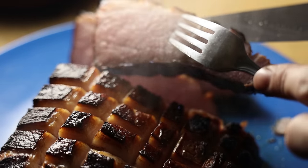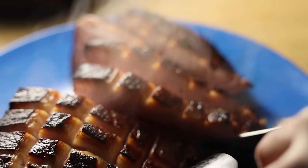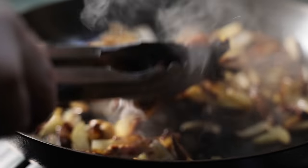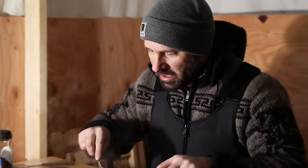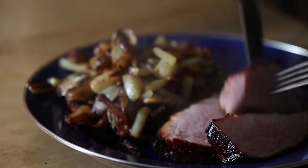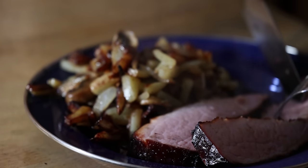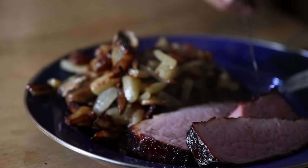Look at that. Oh my gosh. That's perfect. A little bit crispy on the bottom, but man. Oh my gosh. Yes. This will be good. That is good. Wow. That is crazy juicy.